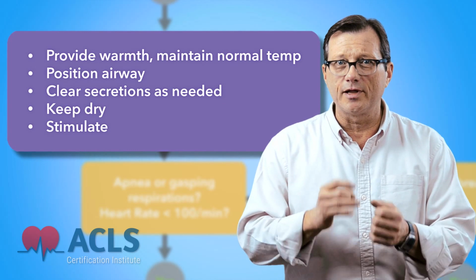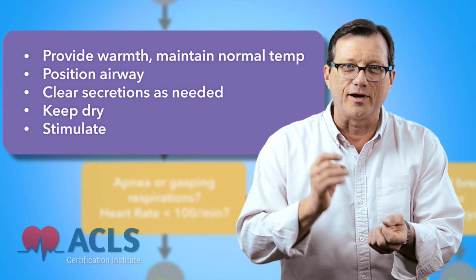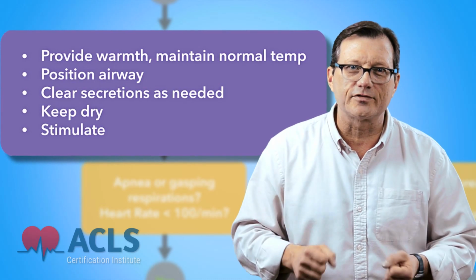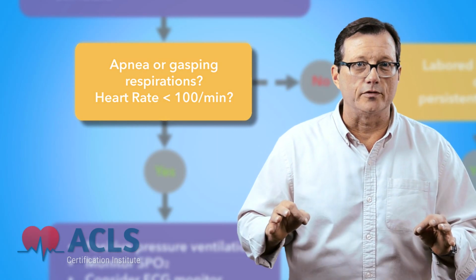The best way to stimulate them to breathe, again, is flicking the soles of the feet. That's annoying to a brand newborn. They don't like that. So flick the soles of their feet, get this kid to cry, and open up those lungs. Next is to assess this child's breathing and pulse.